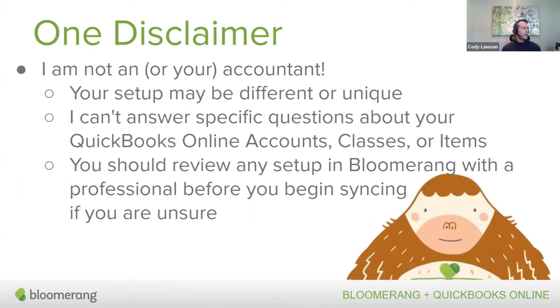All right, let's go ahead and get into it. First of all, I've got to do one big disclaimer. I am not an accountant. I am not your accountant. As I go through this setup, I'm going to be talking about the features, the flexibility, the ways that you can set things up generally, how lists are pulled in. But I am not going to be able to answer specific questions about how your QuickBooks Online accounts are set up, your classes, or the items that you have listed out. If you have any hesitation about how you set up this integration, I would encourage you to talk to your financial advisor beforehand. When you are talking about accounting software, it is very important to get the information correct. So I would encourage you to know what you are doing as you're working through this integration.